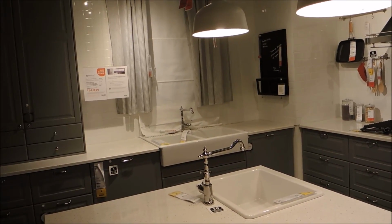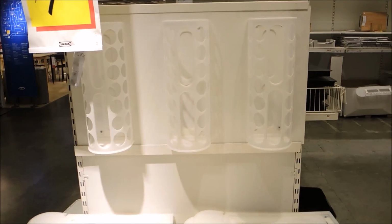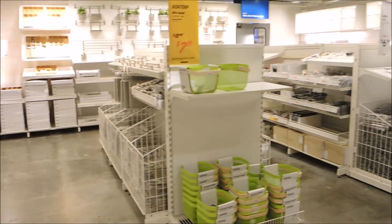Look at those, how pretty. They're pinstriped. So pretty. I love everything about this kitchen. I know a lot of people are always looking for these garbage bag holders. They have them at IKEA for $1.99. And it just comes flat and you round it and you can just stick it on your wall. How awesome is that? And then here's a kitchen marketplace area where they have a whole bunch of rods and different things like that.